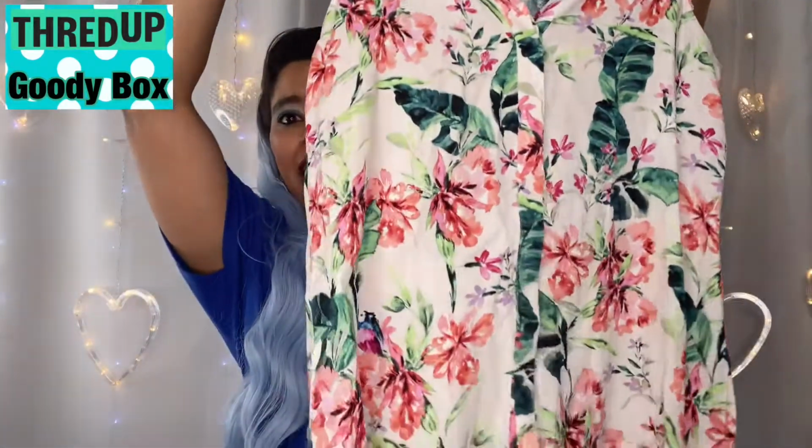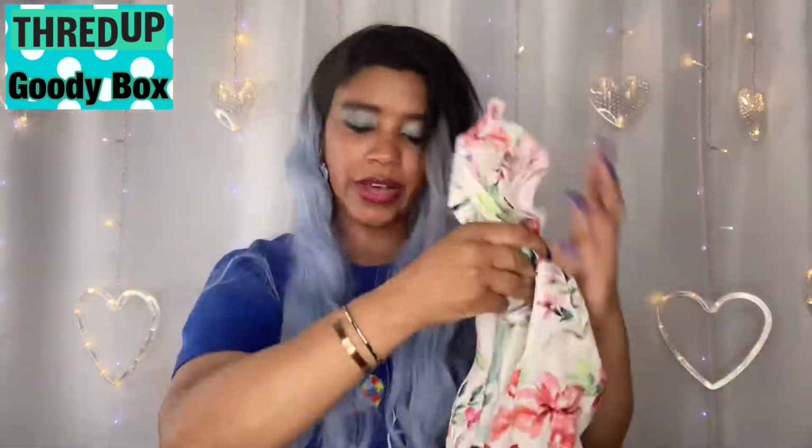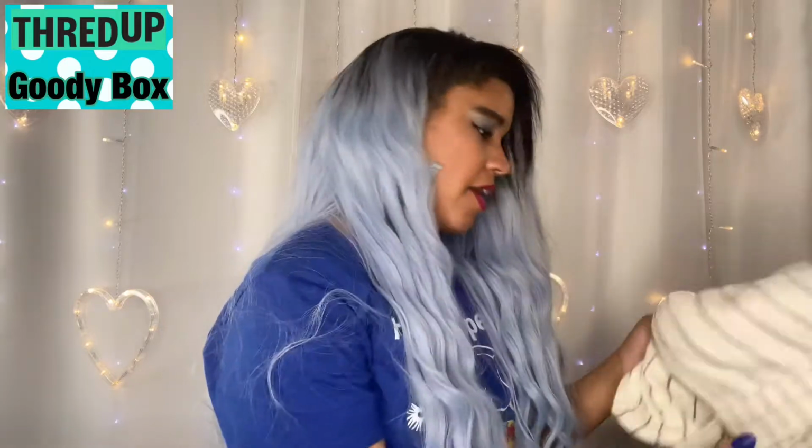I don't really like this. This is a Sanctuary size medium top. I mean, it's okay. I am definitely not jumping out of my seat over it. So, yeah, we'll have to see how that goes. All right, next.